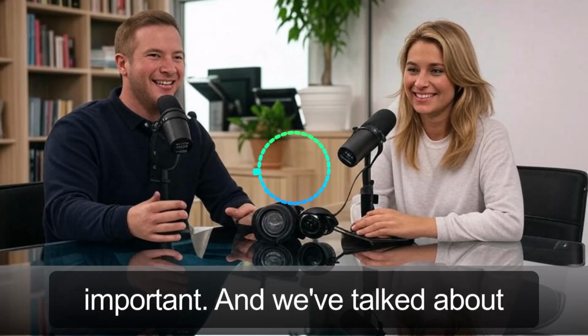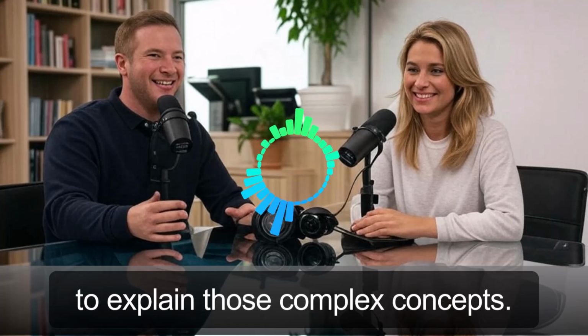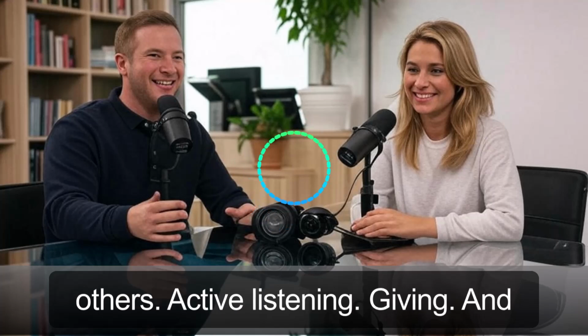And we've talked about some practical strategies for doing that, like using analogies to explain those complex concepts, breaking down information into smaller chunks, actively listening to others, giving and receiving feedback constructively.